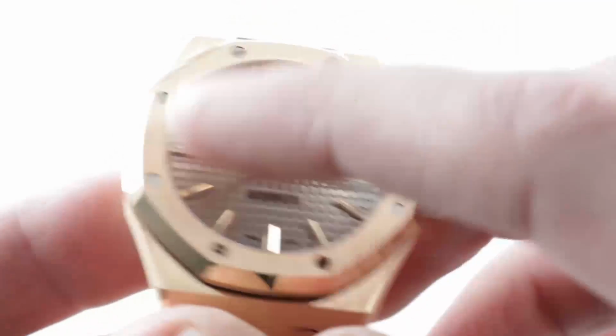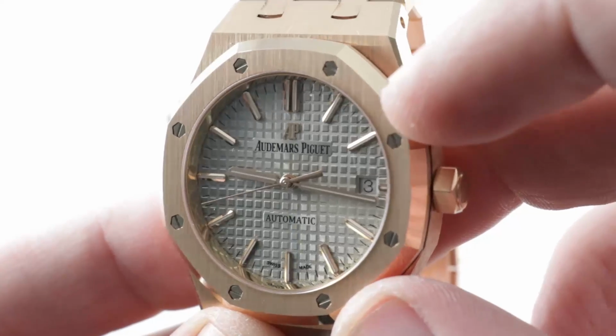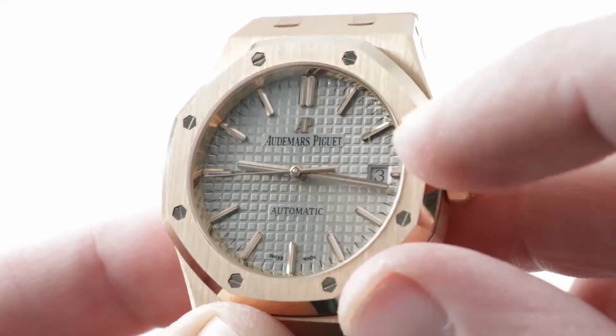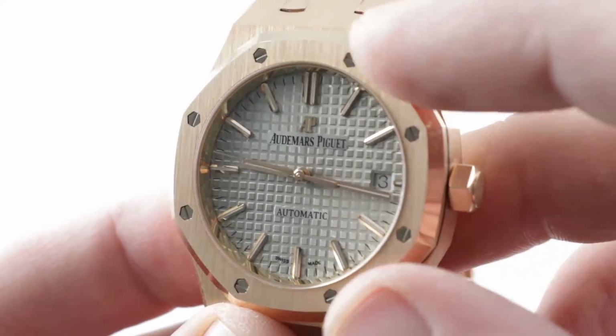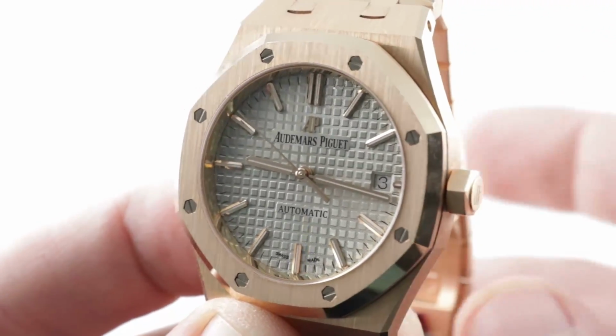You also note that the interior of the bezel is all bright polished, so it reflects the indices as well as the dial, and there is a monotone date disc with a step down through its aperture for a little bit of a slope from the dial plane to the date disc. The fact that it's monotone means it blends in. It's there when you need it. It's mostly invisible when you don't.